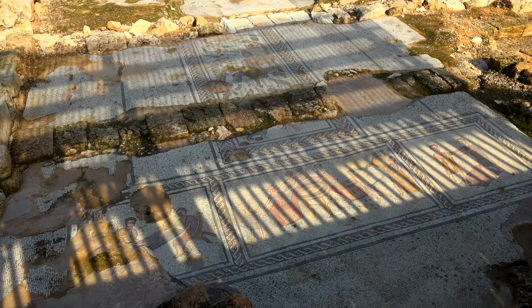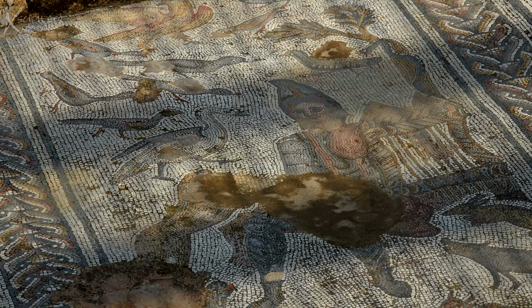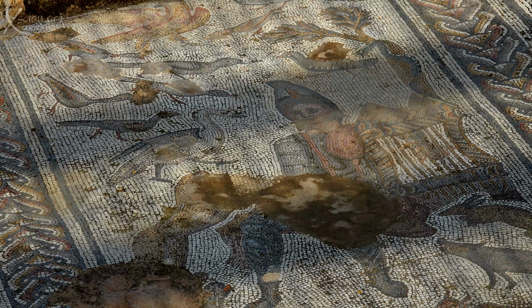The first mosaic we encountered was the mythological story of Orpheus and his wife Eurydice, who was killed by a snake bite. He is inconsolably playing his harp. Never look back.